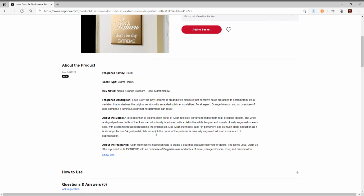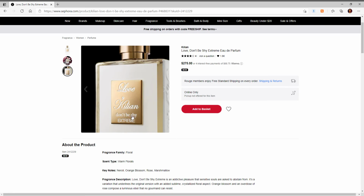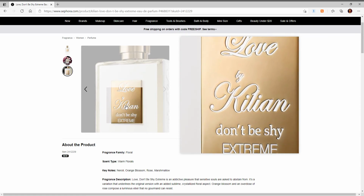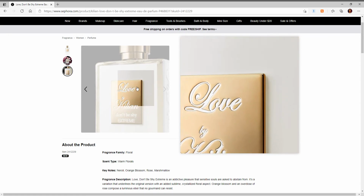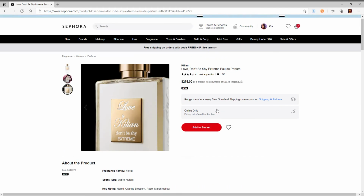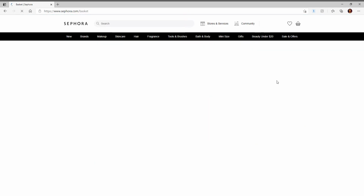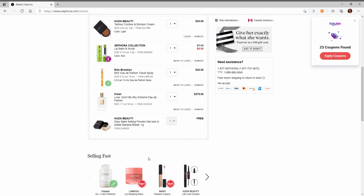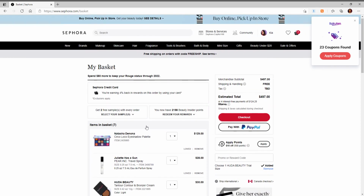So yeah, I am super into this. This bottle, this gold metal placard on the front, it's so beautiful, and most of Kilian bottles are refillable, which I am so into. And I think as a freebie, I threw in the Huda Beauty Easy Bake Satin Powder, a trial size, in banana bread. I haven't had one of her setting powders before, so I thought that was a cool way to check it out.